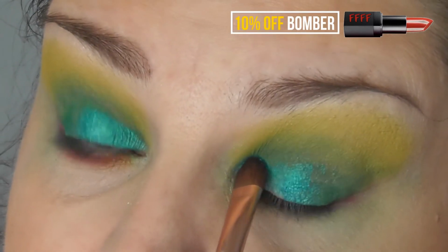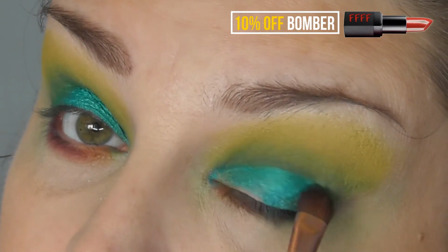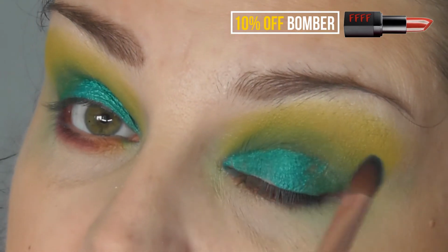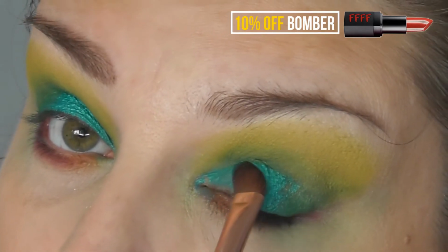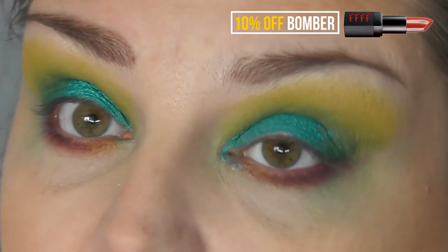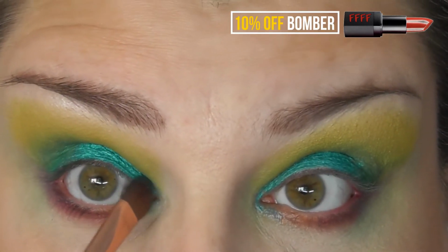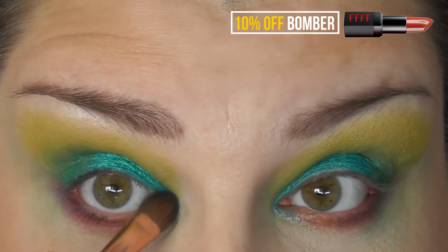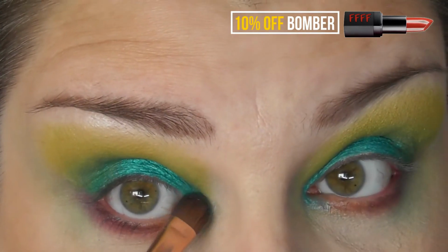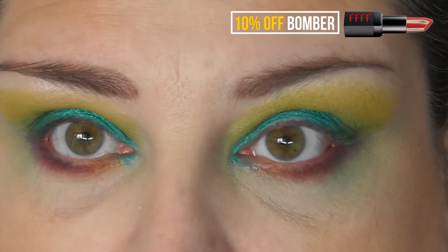I love how, even though it's a blue, because it's with the greens, it's looking like more of an aqua. Whereas when I first used the palette, it's definitely blue. But I love that it comes across as an aqua colour like this. That's so pretty. Just going to bring a little bit into the inner corner there. Ooh, pretty, pretty, pretty.